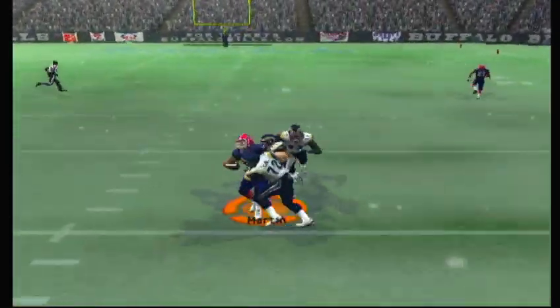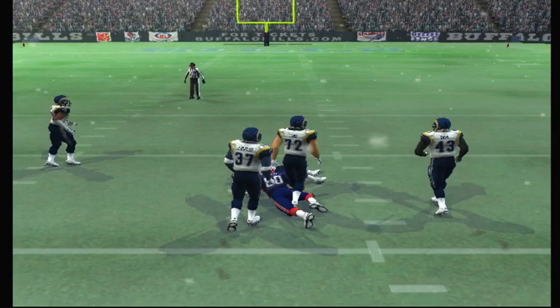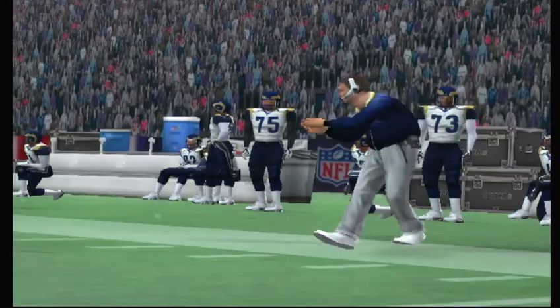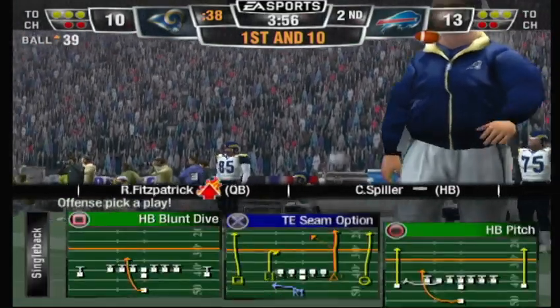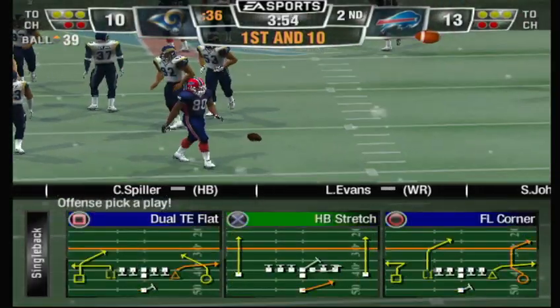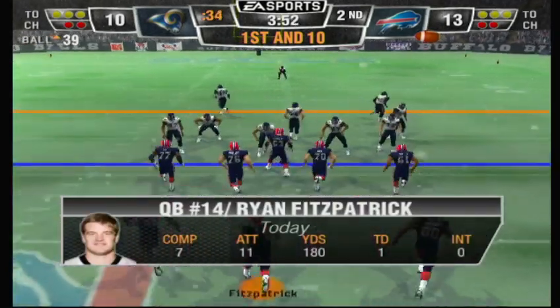Here's the throw. And that's just a defensive breakdown right there. Anytime you're in a zone defense, to give up a long play like that is just about impossible. That is a major failure on the defensive side.